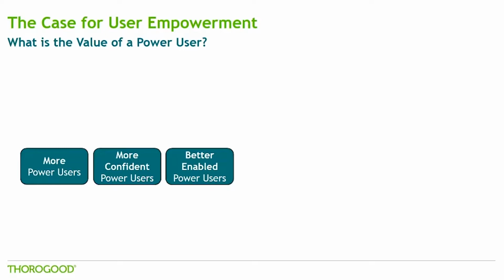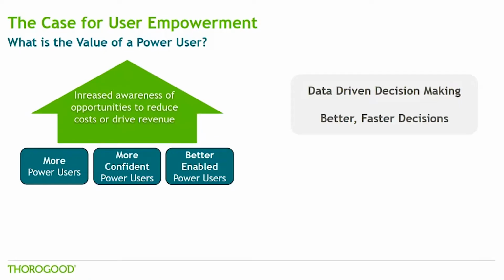And what we saw as we had these conversations is that there are some pretty common benefits that have applied really across a range of different customer types and different sectors. And it's really had an impact on two axes. So the first is that if you increase the number and skill level of your power users, you would expect that you could increase the speed with which decisions can be made, and also the quality of those decisions. And that's beneficial to the organization in such a way that you're able to recognize more opportunities to reduce any unnecessary costs, or to drive additional revenue for the organization.